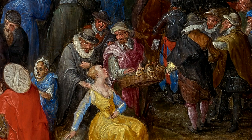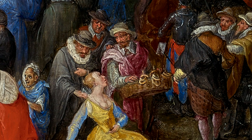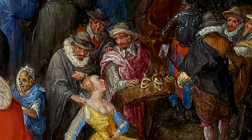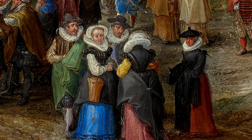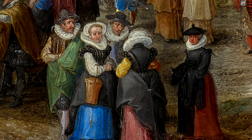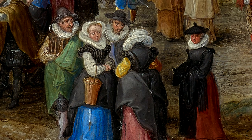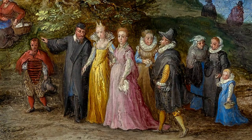However, not all of those present are attending to Christ's discourse on the eight conditions of blessedness. Among them are some of Jan's own inventions. Snacks are being sold on the fringe of the crowd. A group of Flemish ladies and gentlemen mingle elegantly in the foreground, and the tiny keys hanging from their waists are just visible here. On the right, an intriguing party arrives on the mountaintop.